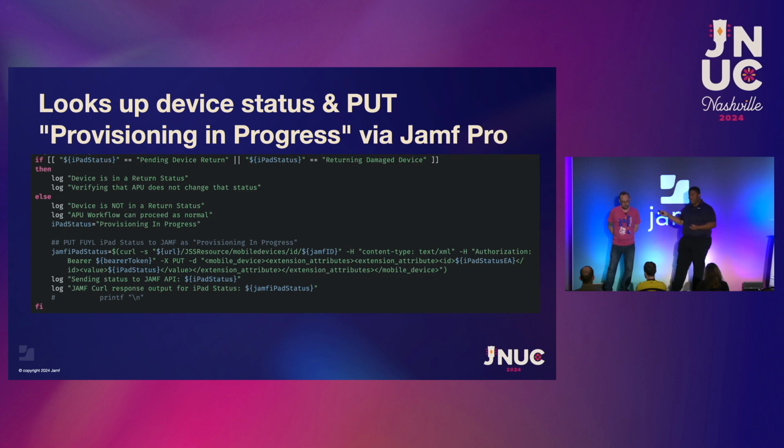Well, if that's not the case, then it just goes on to say the device is being prepared, it's being provisioned. So that's what this if-else statement is doing, and then we have the curl command that's sending that to the extension attribute that we have in Jamf.